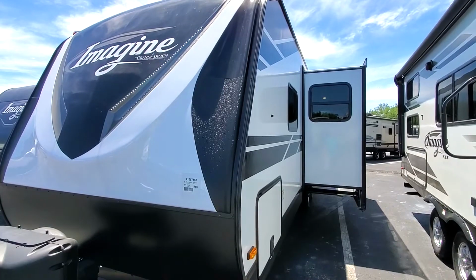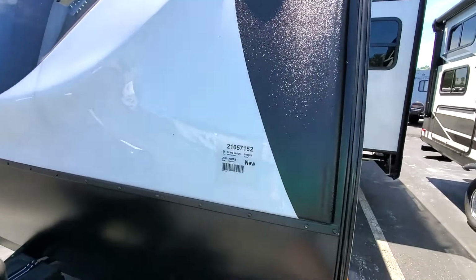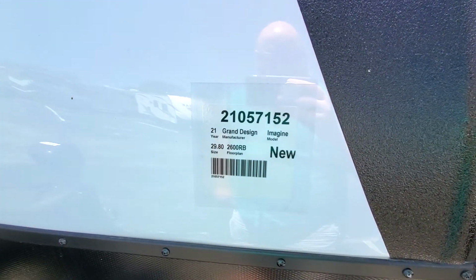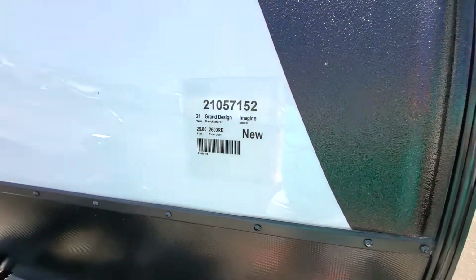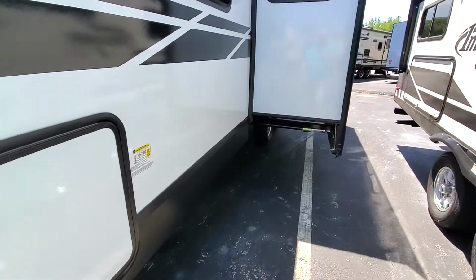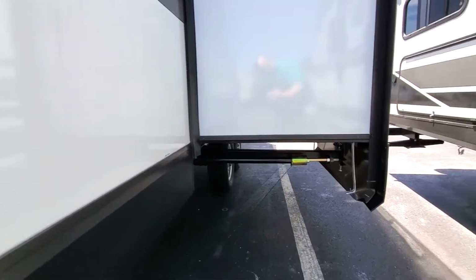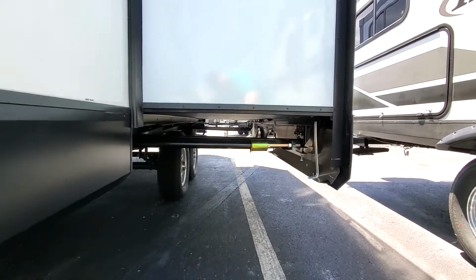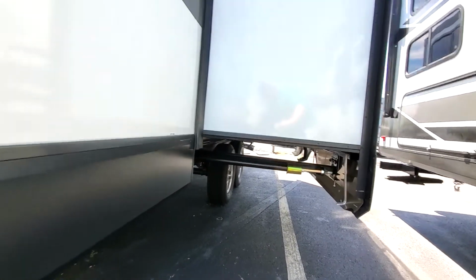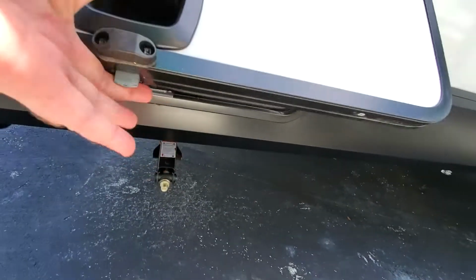All right, folks, so this is our tied for first place RV of the day. It's a Grand Design Imagine 2021 2600 RB. We love that rear bath floor plan. It's right at 30 feet, which is where we want to be. That's your stats. Don't know anything about RV slides, but that looks real heavy duty to me. I can appreciate that. We'll look inside this if I can get it open.